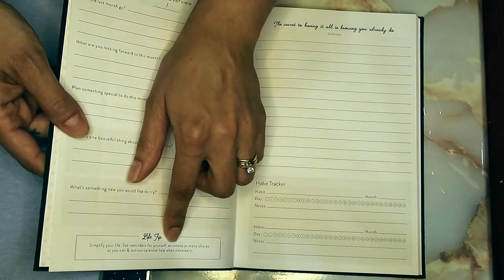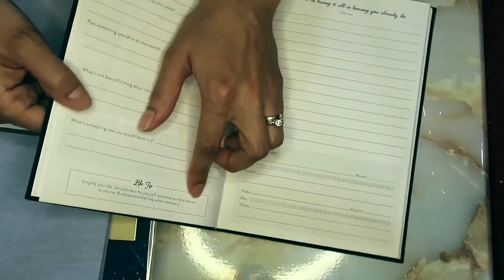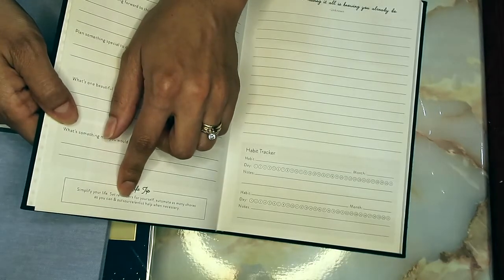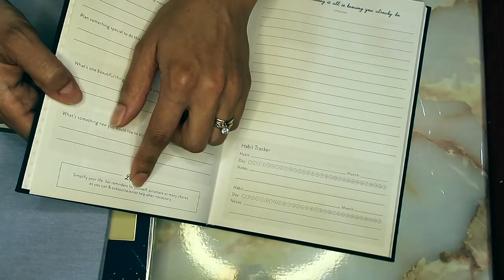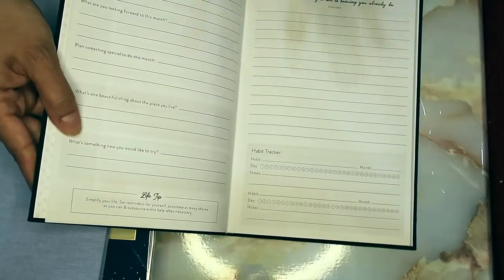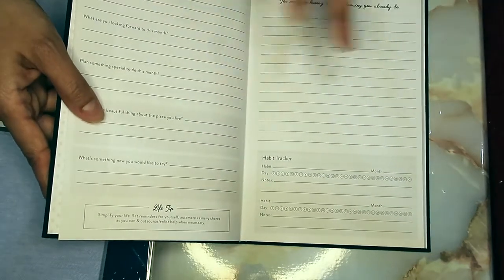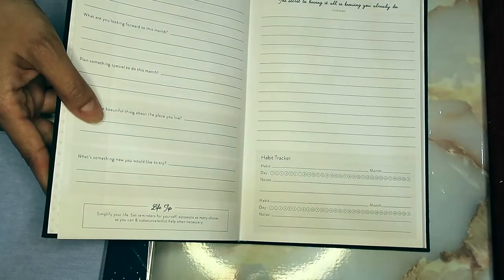And, let me see, automate as many chores as you can, and outsource or enlist help when necessary. I'm sorry, guys, I'm reading upside down, so that's why it's taking me a while. So that's actually really nice that it has little tips like that on the bottom.